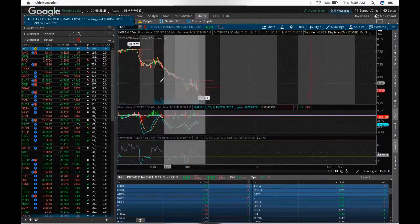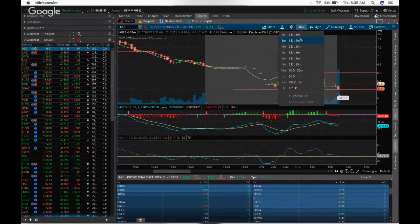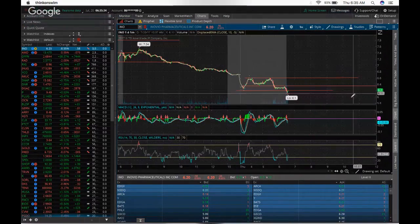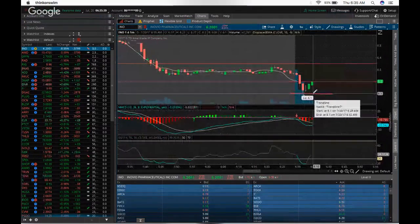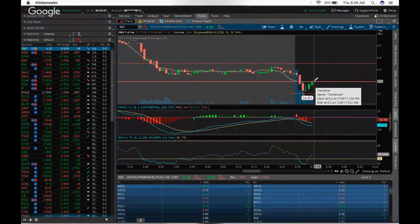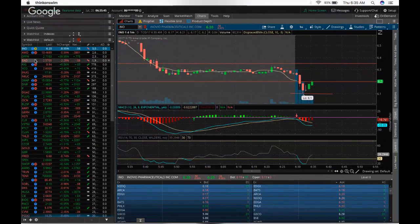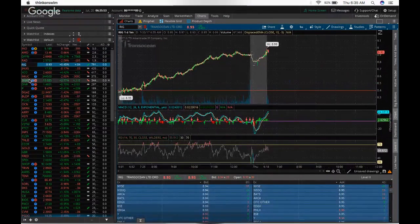All right, INO is bouncing back. 620. So it did bounce from 610, so that's solid. It's not holding above 620, so probably don't want to jump into that position yet. RAD is still below 260, so that broke support. RIG, I did see that it broke above 880, and it notified me on that.